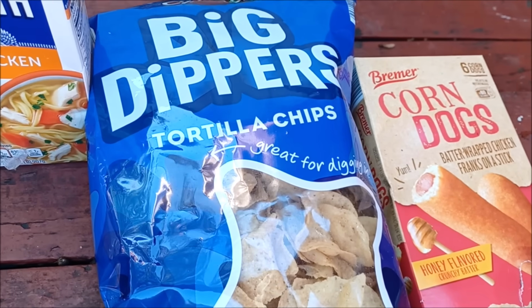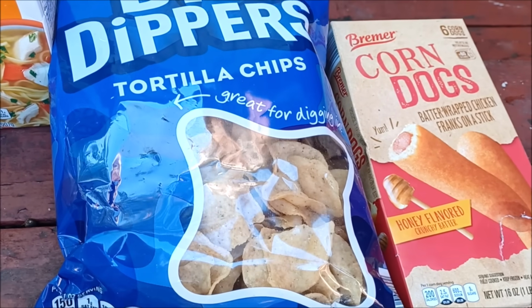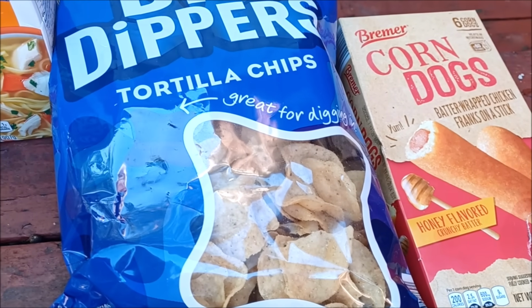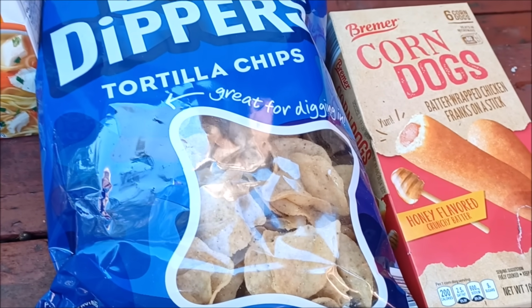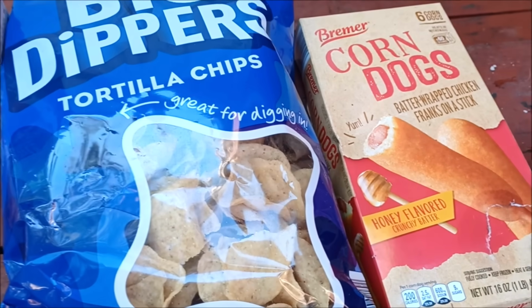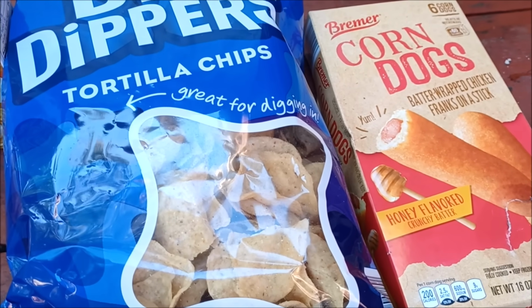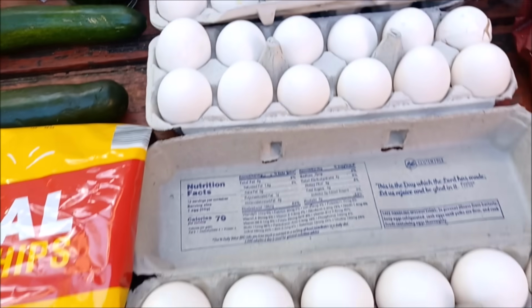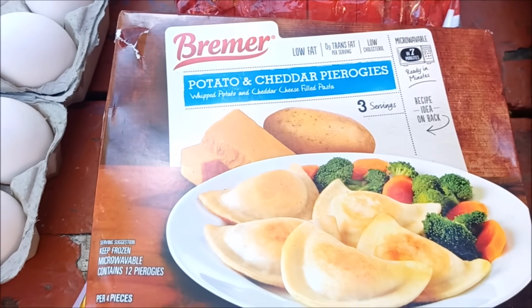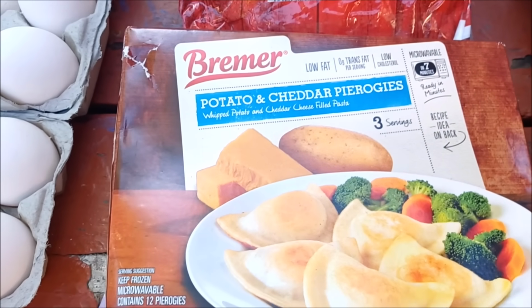We have your Big Dipper's tortilla chips, which would be great with that dip the other day, the Greek yogurt, everything bagel flavored dip that I have highly touted. Just excellent stuff. Excellent, excellent. We've got your corn dog arenas. We've got eggs. Eggs. Glorious eggs. We've got the Brahma potato and cheddar pierogies.